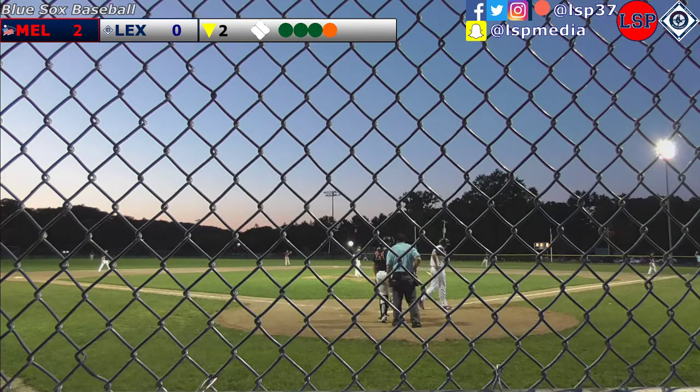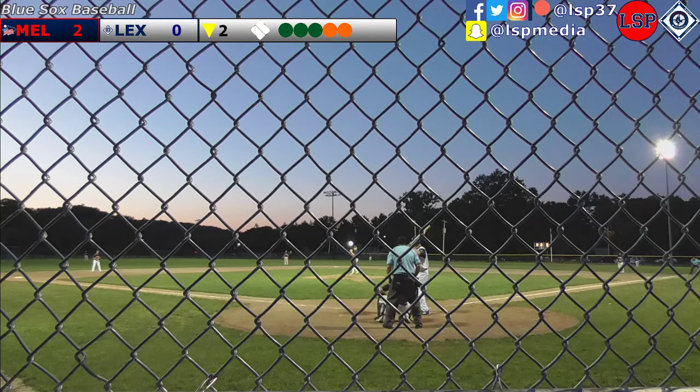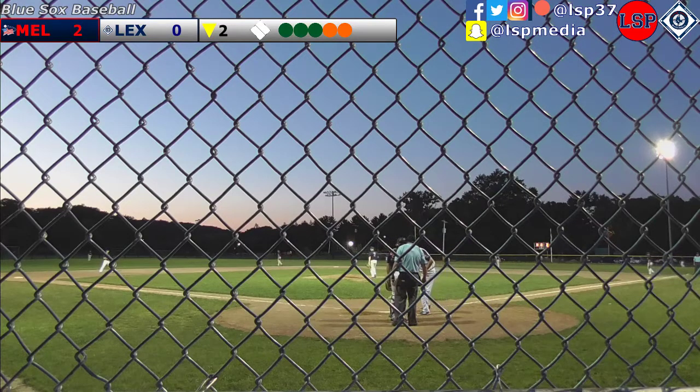And Graham fouls this one down the first base line, and a nice little olé there in the first base coach's box by Morgan Brown. Full count to Graham. And the payoff pitch. Down the first base line, another foul ball. So Barbosa, Wojtek, and now Graham making Smeglin sweat.